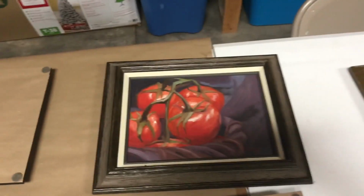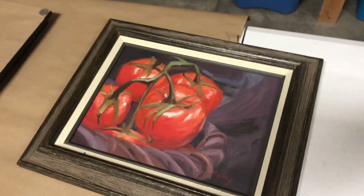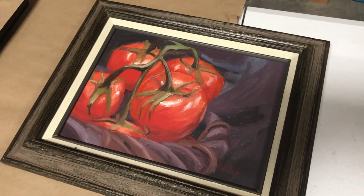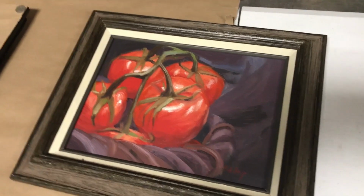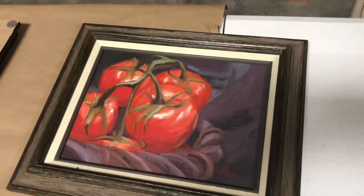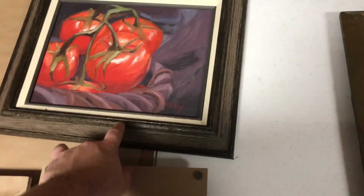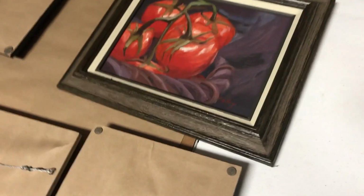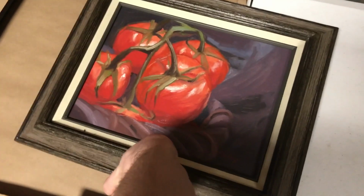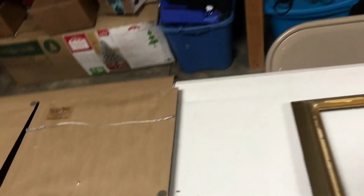All right, I think this is actually the first tomato painting that I produced for this season. Just a bunch of tomatoes in a basket, and it turned out really well. And this is a nice little frame. I like the linen interior that it's got. It's on panel as well. I think I could paint tomatoes in my sleep at this point.